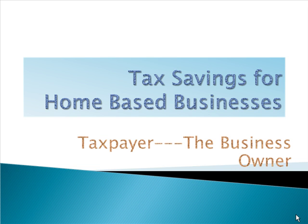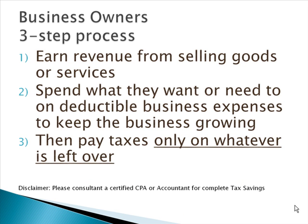Today we're going to be talking about tax savings for the home business owner. That's whether you have a business online on the internet or locally. This same rule applies, having a home-based business. There's basically a three-step process for a business owner.